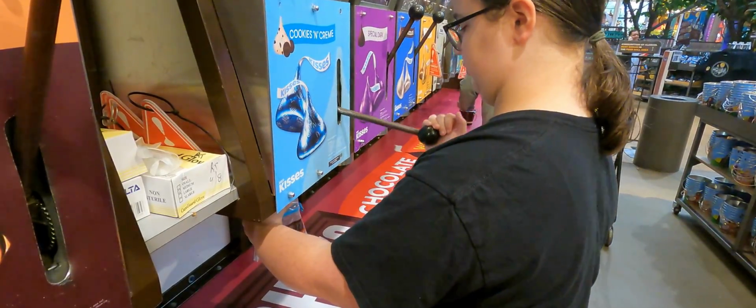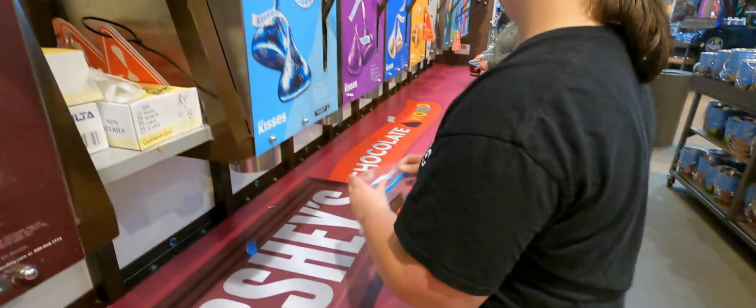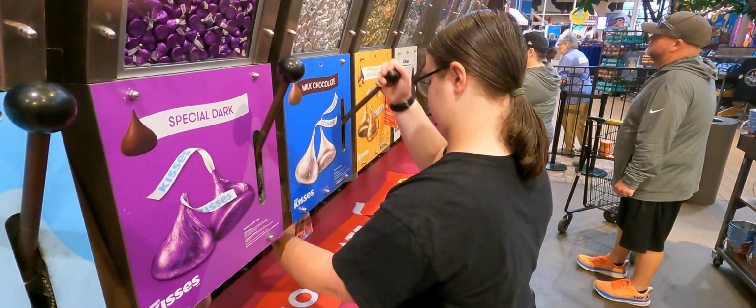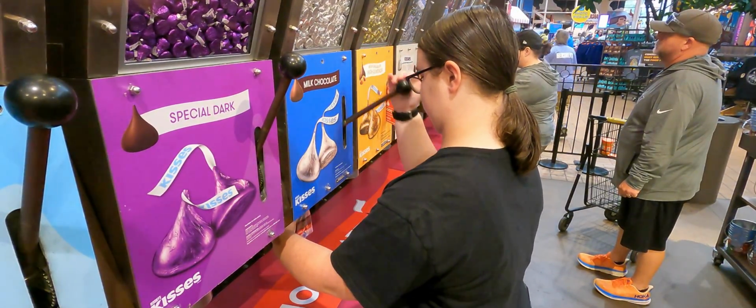I'm just about to leave, so I'm gonna get that bag of candy from my friend. I'm gonna shove as much candy as possible into the small bag. I gotta get my money's worth of candy.